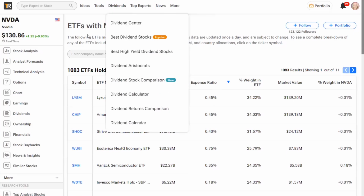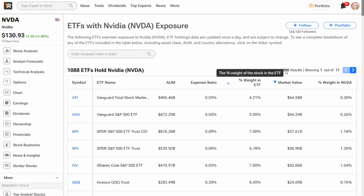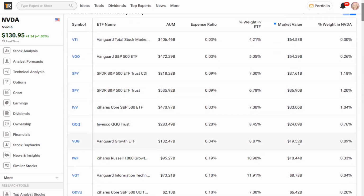Now for our third ETF, instead of looking at the percent of weight in their portfolio, I wanted to look at the overall market value of their Nvidia position. So here, back on the Nvidia page with the ETF exposure, we went by market value instead of the percent weight in ETF. And here we got some that had billions of dollars in the Nvidia stock, so we narrowed it down to one with a strong buy. And that brought us to our biggest ETF today with the Vanguard Growth ETF.